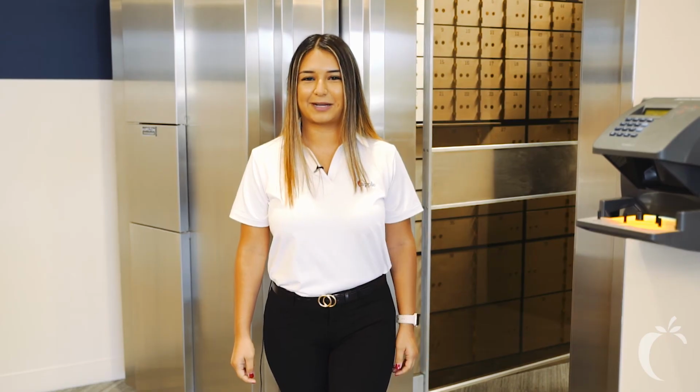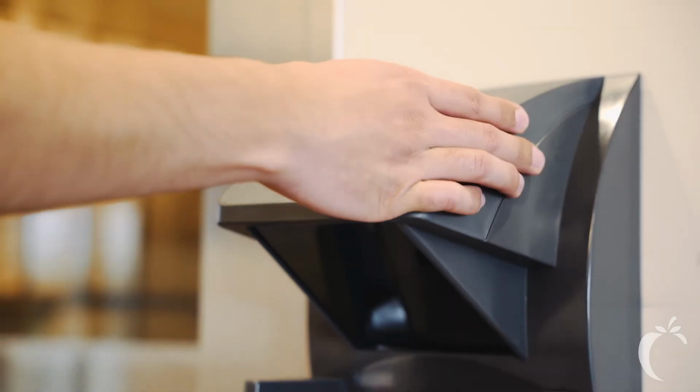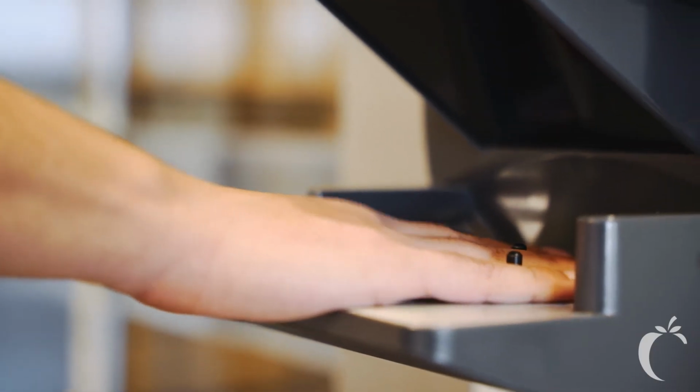We also have safe deposit boxes here at Lake Ridge. They range from 5x5 to 10x10. It is self-service, so while we're open, you can come in and access them.